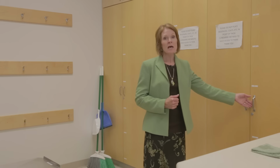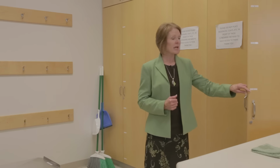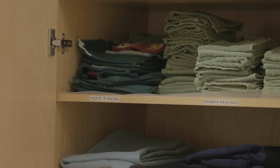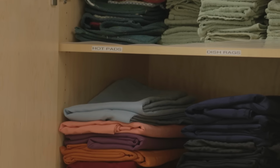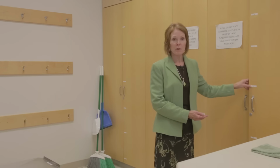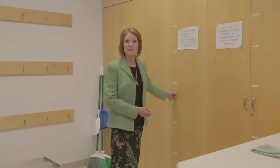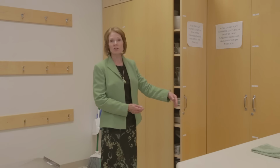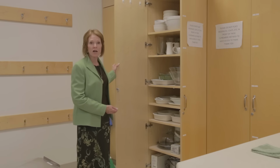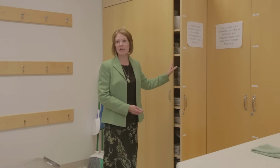The cabinets behind me are where you'll find linens that you will replace at the end of your cooking experience. Make sure that you keep this cabinet nice and organized. The tablecloths and the placemats and the napkins that you see here will be used during the Magnificent Meal Week. There also is another cupboard behind me that houses dishes that will be used for special serving and during the Magnificent Meal Week. These are usually kept locked, but we use them for special occasions.